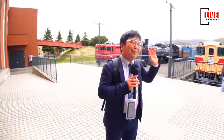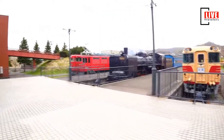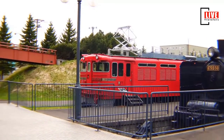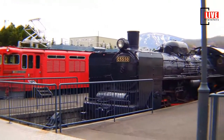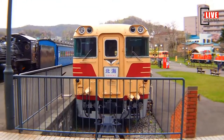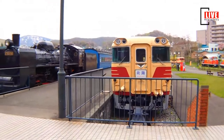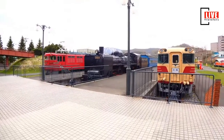So in this Otaru Museum, we have about 50 carriages and engines here, and these three. From the left, the red one is the electric engine, and the center one, it's obviously a steam locomotive, okay? And the right one, the name of this carriage is Kokkai. It's a very popular express train, and it is a diesel-powered express train.